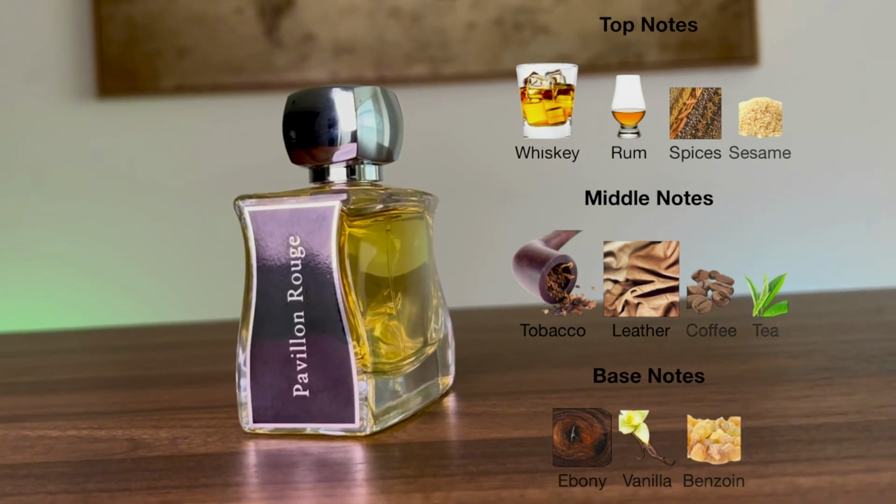It doesn't project a whole lot, however, but where it does shine is in its staying power. This thing will last for days. And that dry down is one of the best experiences that I've ever had from any perfume at any level. Number 6 from the house of Jovoy is Pavillon Rouge.